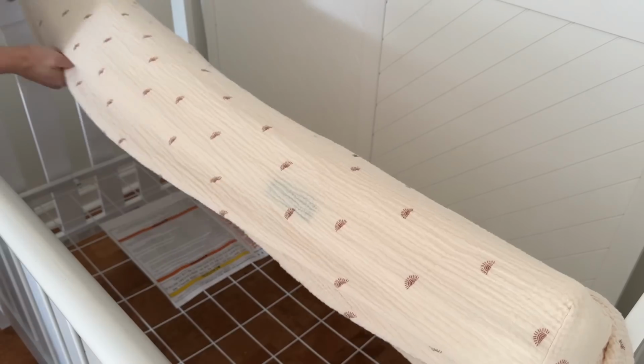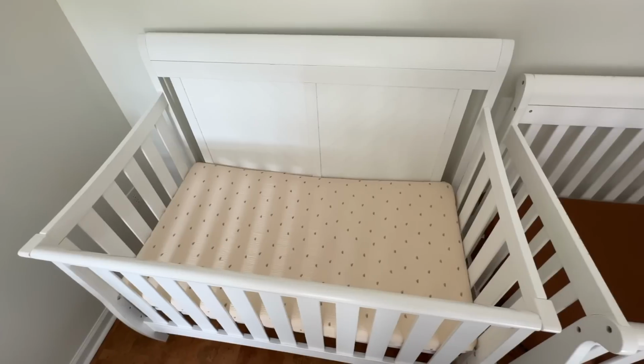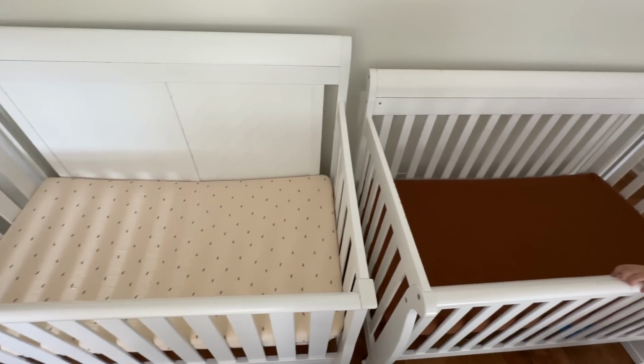Just yesterday I got another piece from Facebook Marketplace. It is the 4moms MamaRoo. It's a baby swing and it's pretty expensive if you were to buy it new, and I got it for a very decent price from Facebook Marketplace, and I'll show you some of those other pieces in upcoming videos.